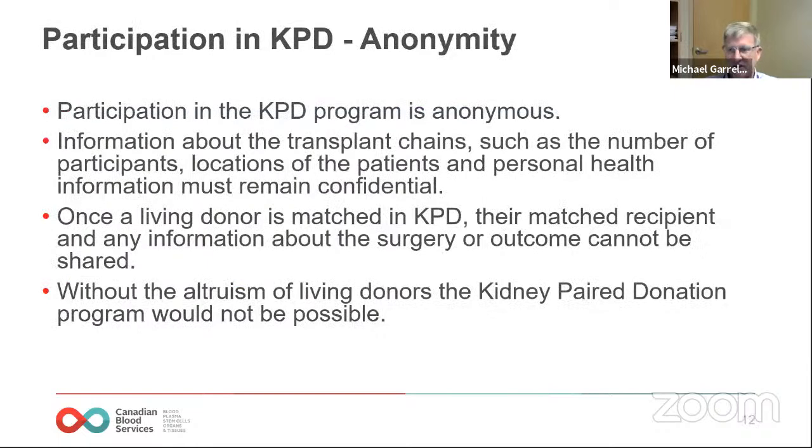One of the key foundations of the KPD program is the anonymity of both recipients and donors within the program. So everybody is anonymous other than the person that you went into the program with. Information about how many people are involved in a potential chain, where those pairs are located. If your kidney is being shipped to a different center, we don't tell you where that center is. We try and keep things as confidential as possible. Now, obviously, if a donor is going from Toronto and flying out to Vancouver to donate, then they'll know where they're going, but they still won't know the recipient that they're giving to.